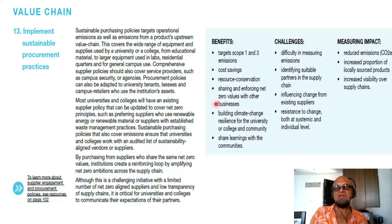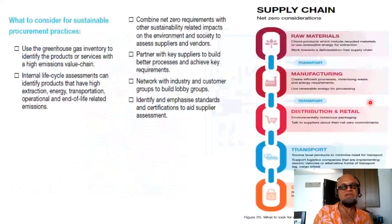Benefits, challenges, and measuring are very similar to what we have seen before. So the only additional thing here is sharing and enforcing net zero values with other businesses, and identifying suitable partners in the supply chain and influencing change for their existing suppliers are the challenges. Measuring again greenhouse gases and increased proportion of locally sourced products and increased visibility of the supply chains. So you can set up metrics and dashboards to track these things so that you are constantly updating your progress towards net zero in your value chain, and other aspects we looked at: energy, water, food, transportation, etc.